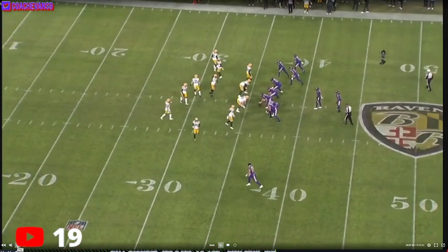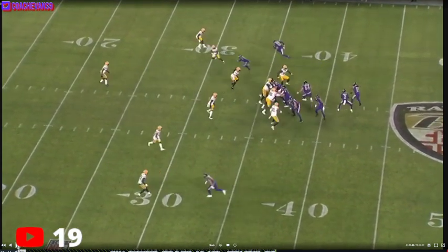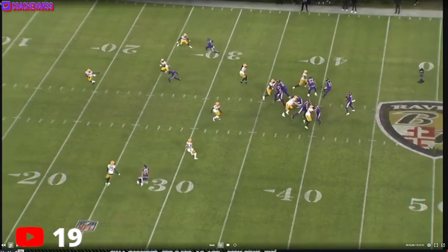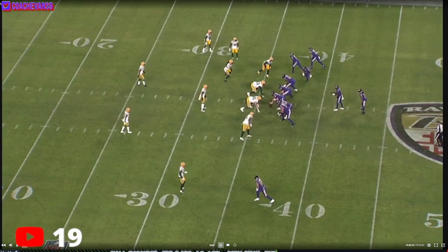Now we're looking at first and 10 from the 36. The play action. Let's see if they bite on it. Watch the linebackers. Do the linebackers bite on our play action?